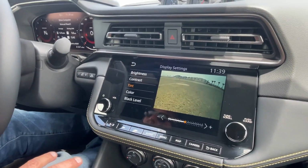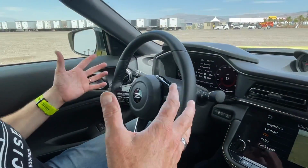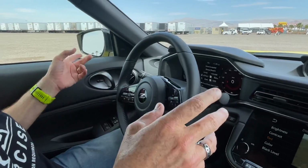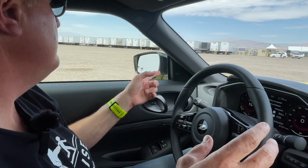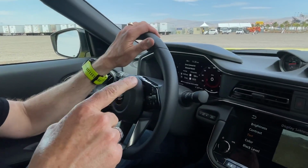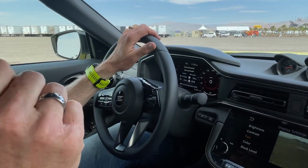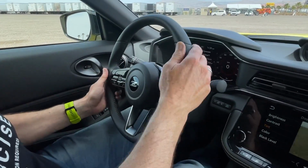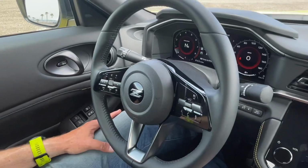And speaking of nice things to have, you will get a complete suite of safety gear, including blind side monitoring, I believe. Yep, right there. And pedestrian detection, both forward and backwards, autonomous braking. No autonomous driving as far as I can tell in this vehicle, but you know what?